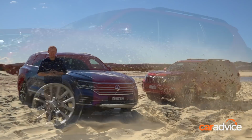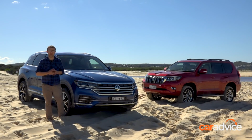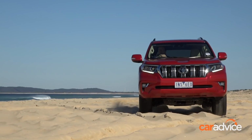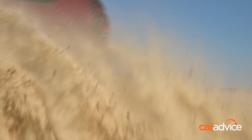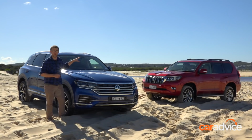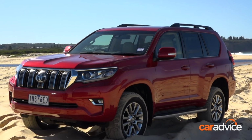You probably don't need to be Einstein to figure out which is a better four-wheel drive vehicle out of these two. If you want to do something like remote area touring, throw on some accessories, do some harder tracks or that sort of thing, the Prado is your choice. This Kakadu is not cheap, but it's really loaded with a lot of features, but it's got that proper four-wheel drive hardware there. Rear locker, low range, and that sort of thing. Multi-terrain select is pretty cool.